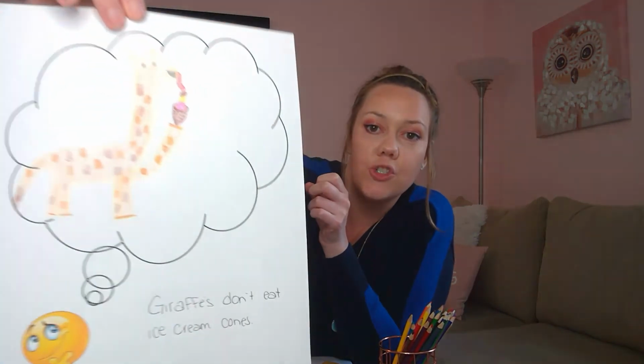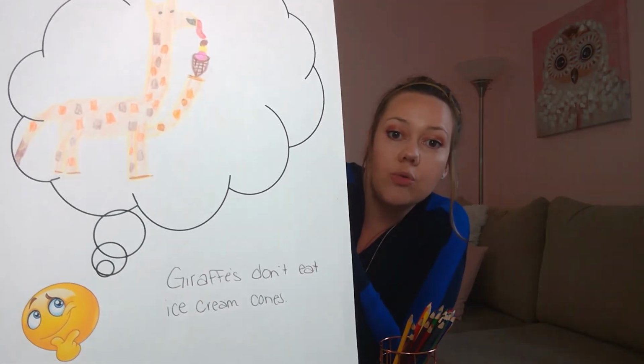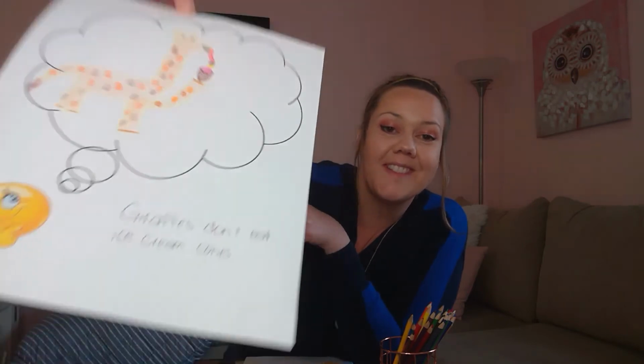So there we have it. My silly animal is a giraffe, and it says giraffes don't eat ice cream cones. So let's move on to another one.